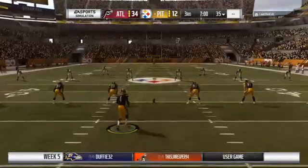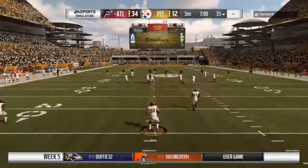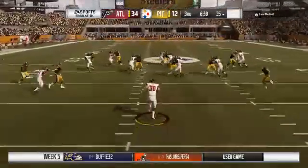The Falcons back to receive. They've got the lead, and they'll get this football as the second half gets underway. This will be taken short.